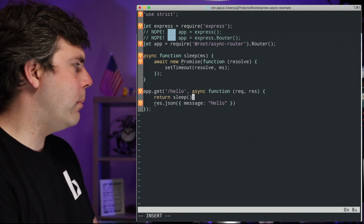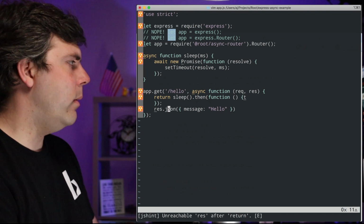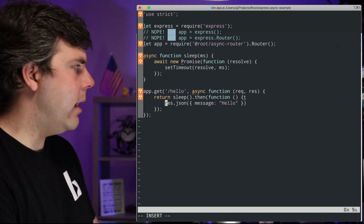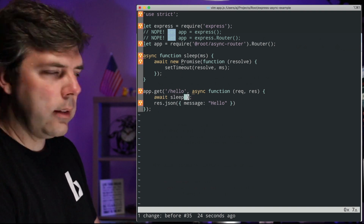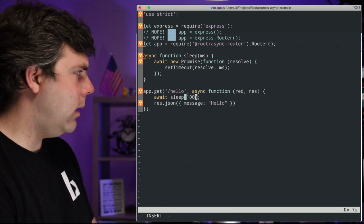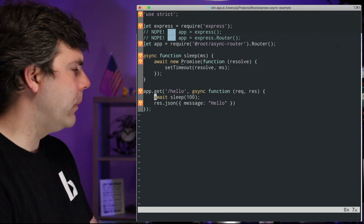Oh, except that if it was a promise, I'd need to have the dot then, of course. And then the dot then would need to have this inside of it like that. Sorry. So that's what it'd be like. So we're going back to, we've got the await sleep. And we pass in, let's say we want to sleep for 100 milliseconds to simulate a database call or something.